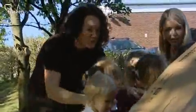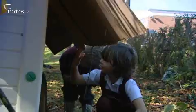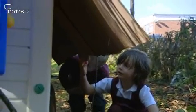Because you're only working with 8 children, you get to know them really well. It's just fantastic because you have so much more time with them and they're not overlooked, especially the quieter children who tend to sort of drift into the background. You know, they're always there with you.